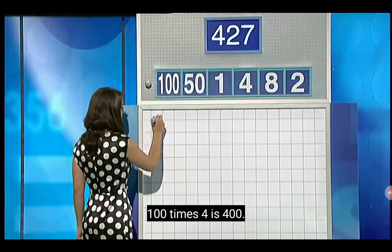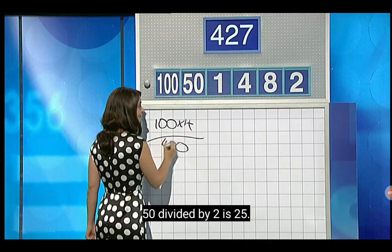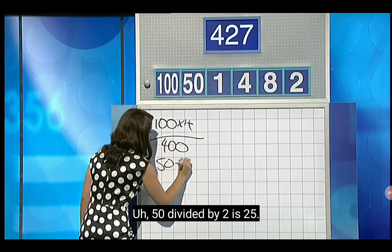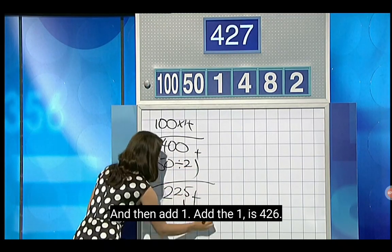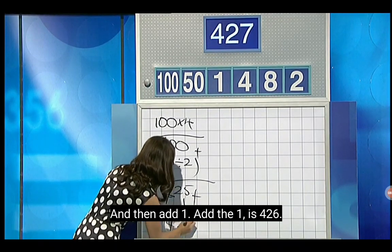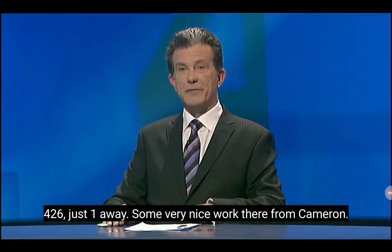100 times 4 is 400. 50 divided by 2 is 25. Add that to 400 and get 425. And then add 1. And the one is 426. 426, just one away. Some very nice work there from Cameron.